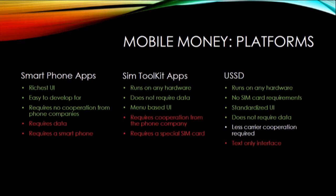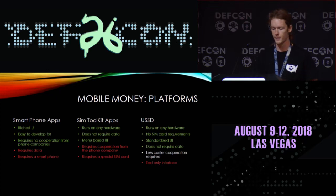And then there's USSD, which runs on any phone. Again, it's built into the GSM standards, does not require any special SIM card, it's got a very standardized UI, doesn't require data. Still requires carrier cooperation because the phone company has to set up the gateway to allow your application to actually run and give you the number for people to call. It does, however, only provide a text-only interface. In experience, though, people don't seem to care about this. It's perfectly fine. They don't mind using text-only. It's very fast. They've figured out how to use it in a very fast and efficient manner.